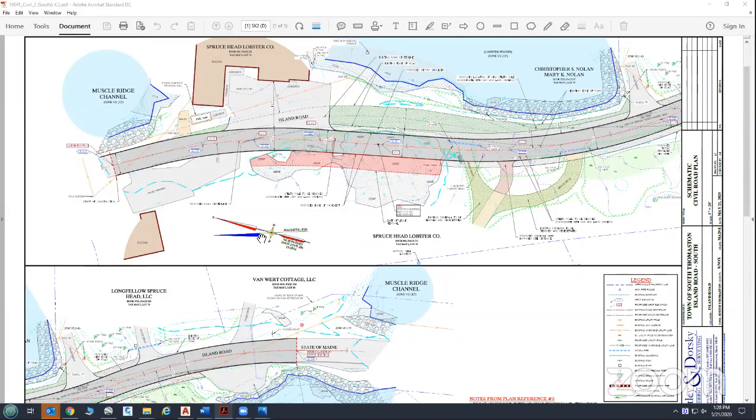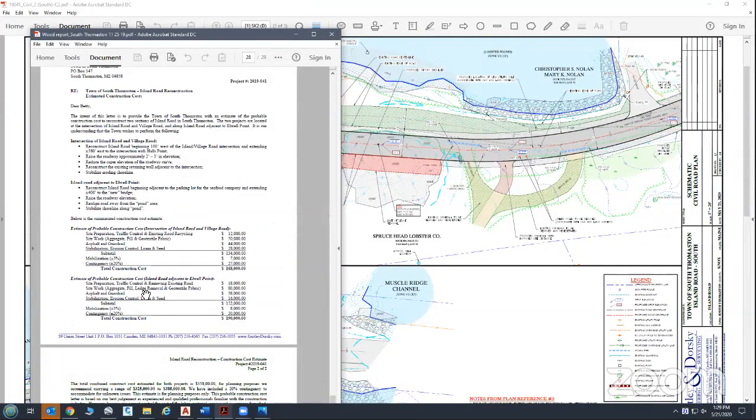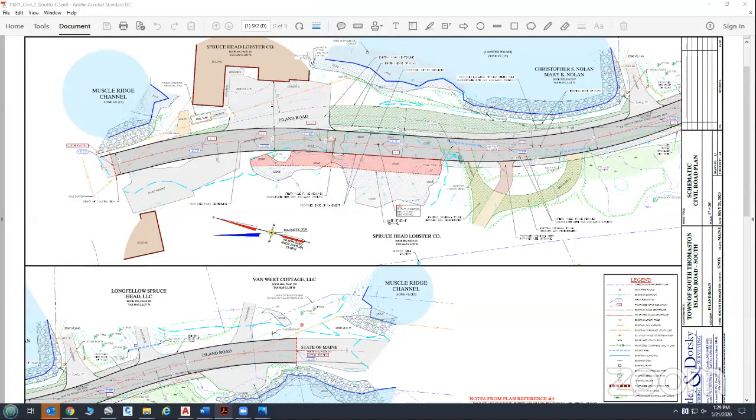So to answer your question, we did look at that. We did anticipate there would be some blasting and ledge removal in those sections. We've got the ledge removal in here. We've kind of lumped this into an $80,000 number to do a little bit of aggregate, a little bit of ledge removal from that.